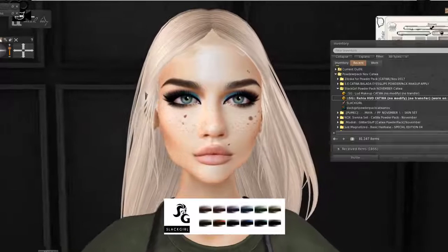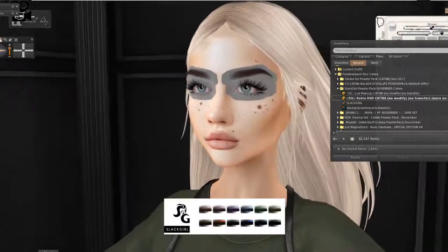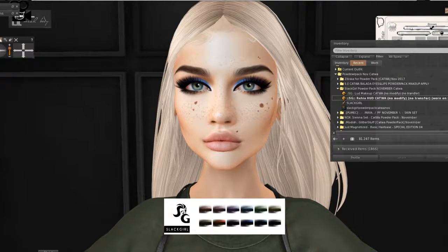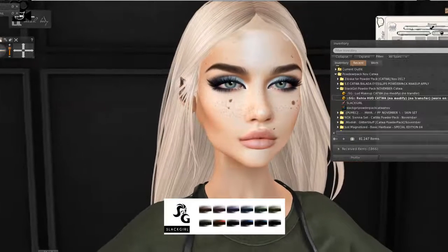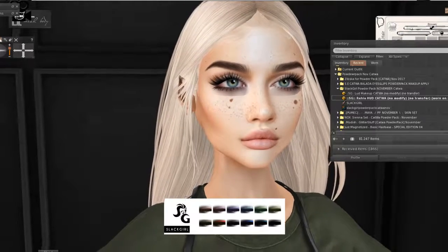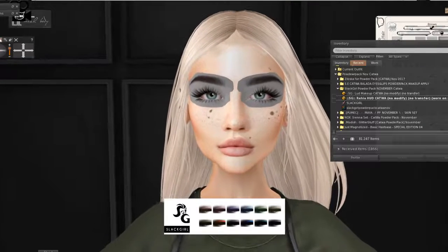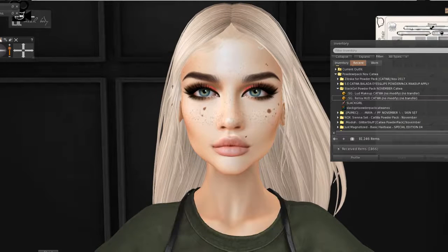Oh my god, I love the blue. This is amazing. Well done, well done. I like that kind of, I don't know, what is that? What kind of color is that? Turquoise? I have no clue, but it's really pretty. And those are the lighter versions, a little more casual for the daily use versions. Oh, that's pretty as well. So that was Slacker with two amazing eyeshadows.